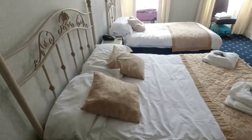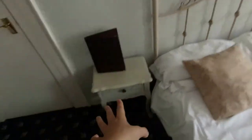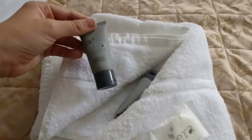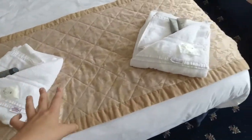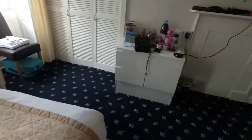And then you have the master bed and the single bed, and you have two bedside tables. Here you just have a little information booklet, and then here we just have some body wash and some conditioner and soap and everything like that, and some towels. And then we have a telephone for room service, and this is my bed. And then over here we have a TV, the ensuite, which I'm going to show you in a minute, and then our little food area.